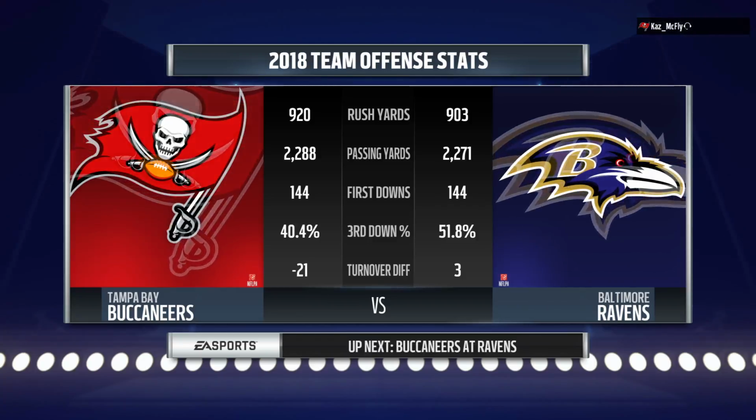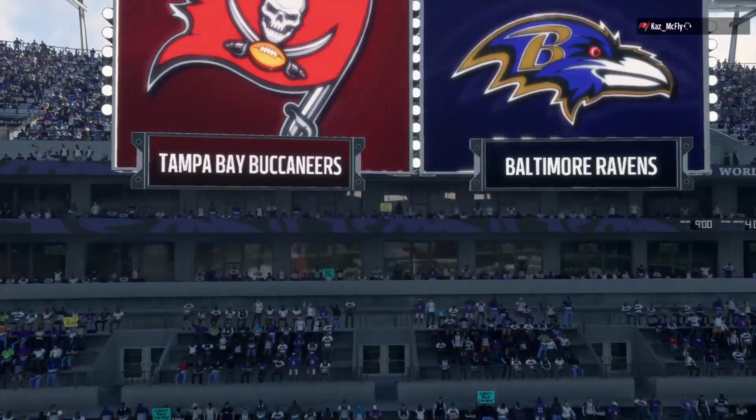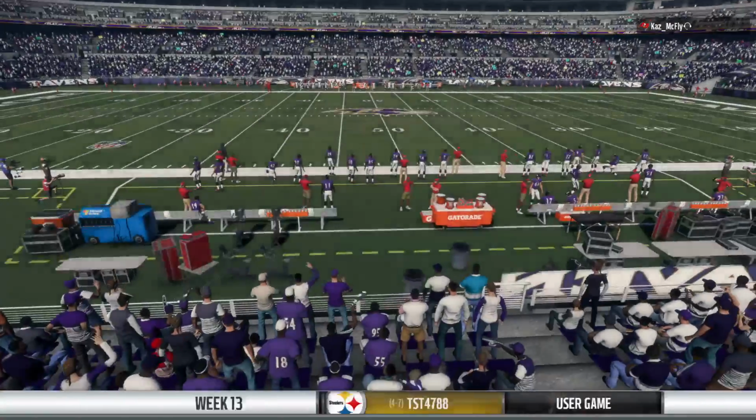Everybody, I'm Larry Ridley, and this is the NFL on EA Sports. The Ravens struggled a week ago, falling back to .500 on the season. But today they'll have a chance to correct that. It's the Buccaneers going up against the Ravens.